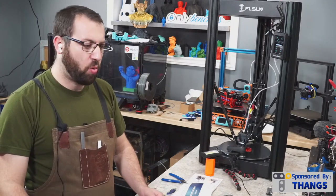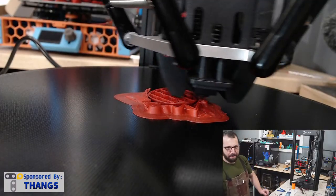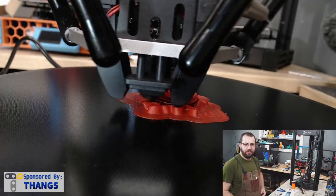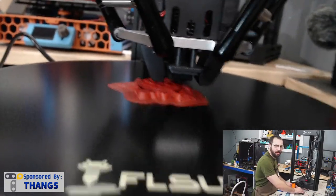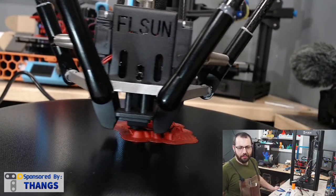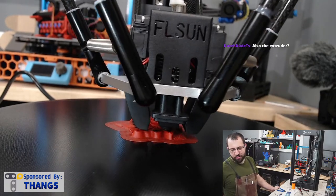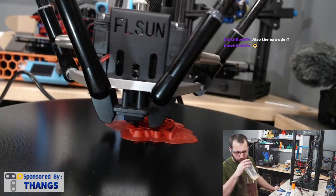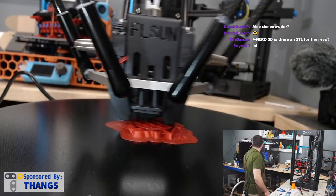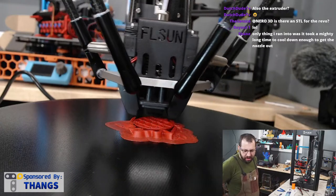And yeah, so 120, you get everything including four nozzles. Hey, look, oh yeah, we're building a Delta, guys. Look, it's a Delta. It's the FLSUN SuperRacer. It's doing Delta things. Yes, this is what the stream is about today, guys. Also the extruder, no, you gotta get that separate. Yes, there will be different printed parts, obviously. No, there's no STLs.